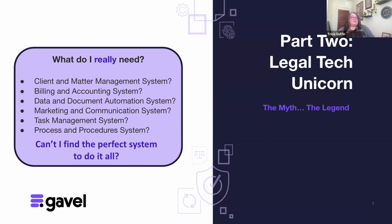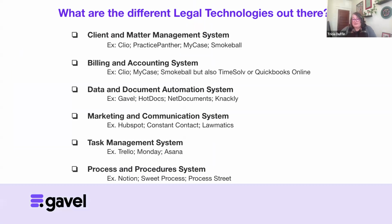So we're going to talk a little bit about different technologies. Client and matter management systems, there's tons of them out there. And we have your big heavy hitters, like Clio. You can also think about NetDocuments, things that are all-in-one kind of one-stop shops.